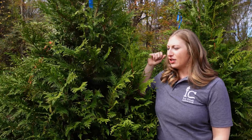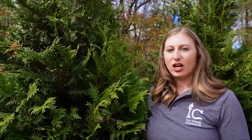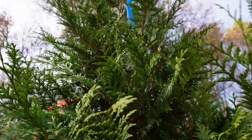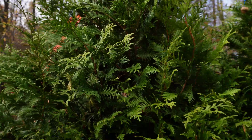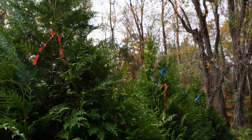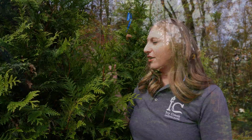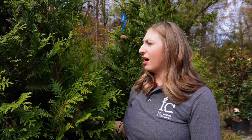So these ones you can use as a screening along the perimeter of your yard, but make sure you give them ample space because these beautiful green giants are going to get 40 to 60 feet tall, probably 10 to 15 feet wide, and they're going to provide you the optimal coverage, both height and width, to screen against your neighbors.